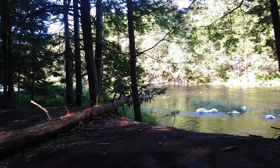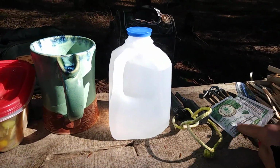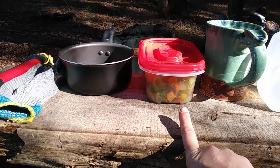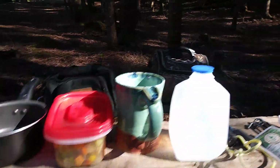Sitting by this beautiful river. We have a little campfire here, and I am fixing to make myself some peppermint tea first of all, because I have some sniffles going on. So I'm going to make myself some peppermint tea, and then I brought some homemade chicken and vegetable soup. So first, gonna get the water on after I gather some wood, and by the looks of all of the things laying around here, I have plenty to choose from.